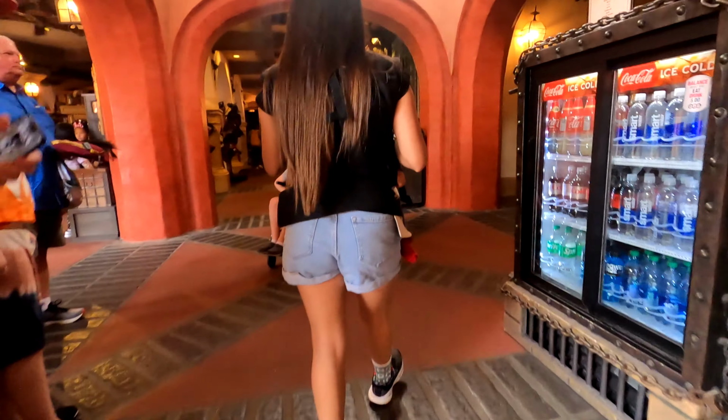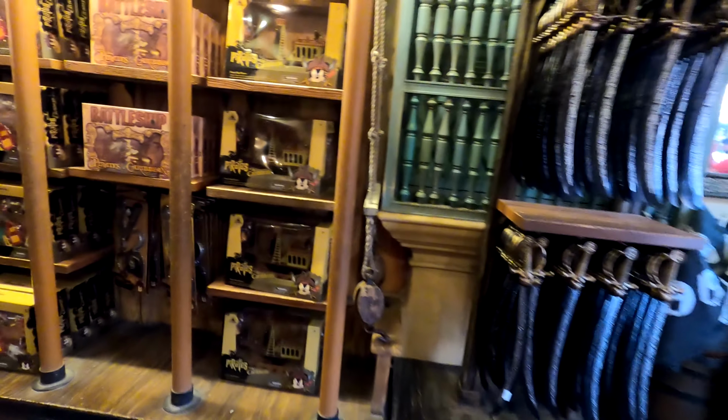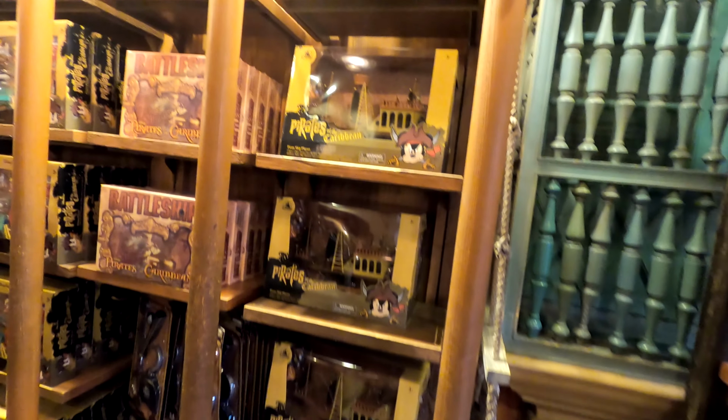But the cool thing about this shop is that obviously there is a nice big roof, and it is very well spread out, and it's also a toilet location because it is the walkthrough after you get off the ride as well. So it sort of serves a multi-purpose. So if you needed to get out of the heat, this will be a good place to go.